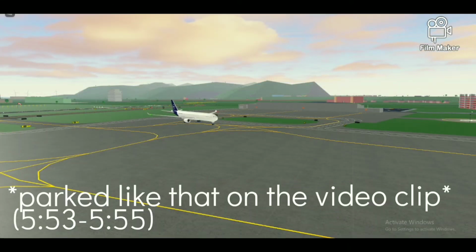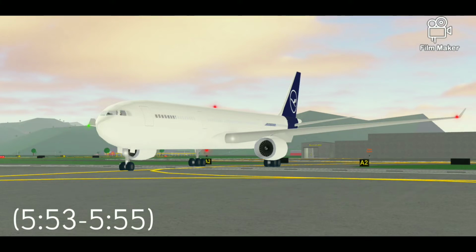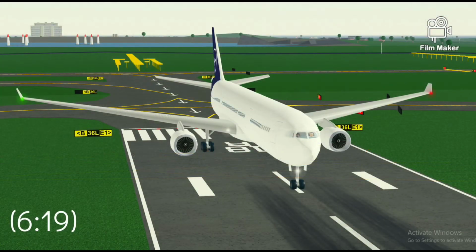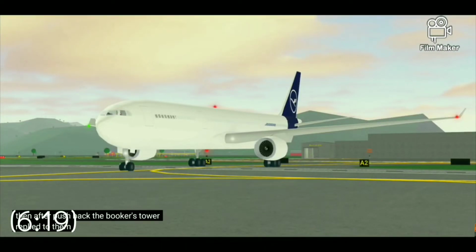Around the second clip, you could see the plane parked differently. They decided to park the plane in the other way when I told them they don't need to. The next clip shows that the plane was aligned at runway 18R when I, as an idiot, said, "After pushback," the Bucharest Tower replied to them that they were set to taxi to runway 08R. I don't need to explain this, as you guys probably know why.